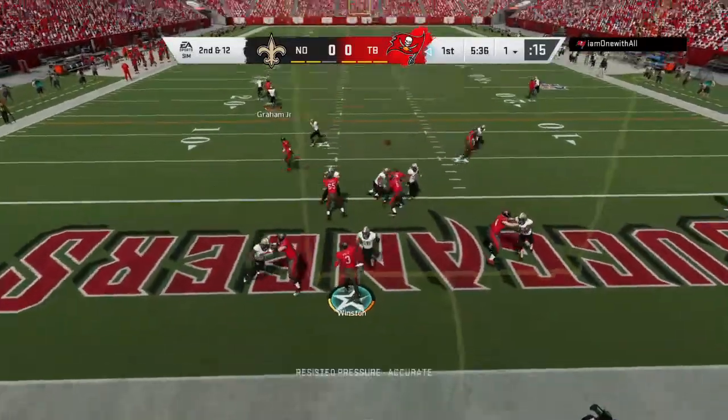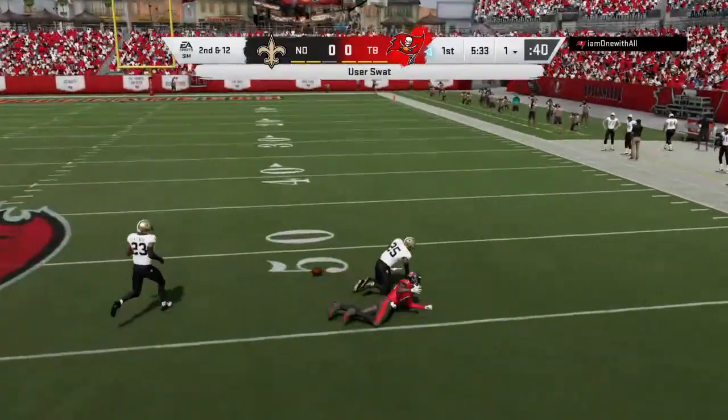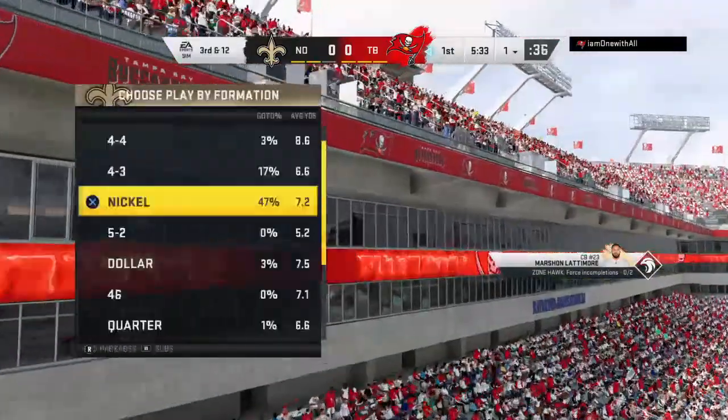Out of his end zone, Winston. He's going to look deep for Perriman. And that going to be incomplete. A lot of contact, no call, and it's 3rd down.